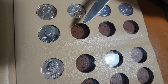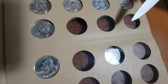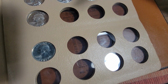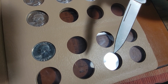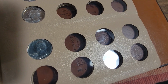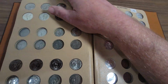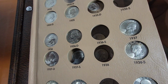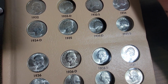So once I get to 51, then I'll get a 50. Then it jumps to 42, 41, 40, and then so on to 36. The 36 first year is expensive. It's not terribly expensive, but it's the most expensive one. But I just wanted to share that with you, share my book. I've been working on it probably 6 or 7 months now, a little bit at a time.